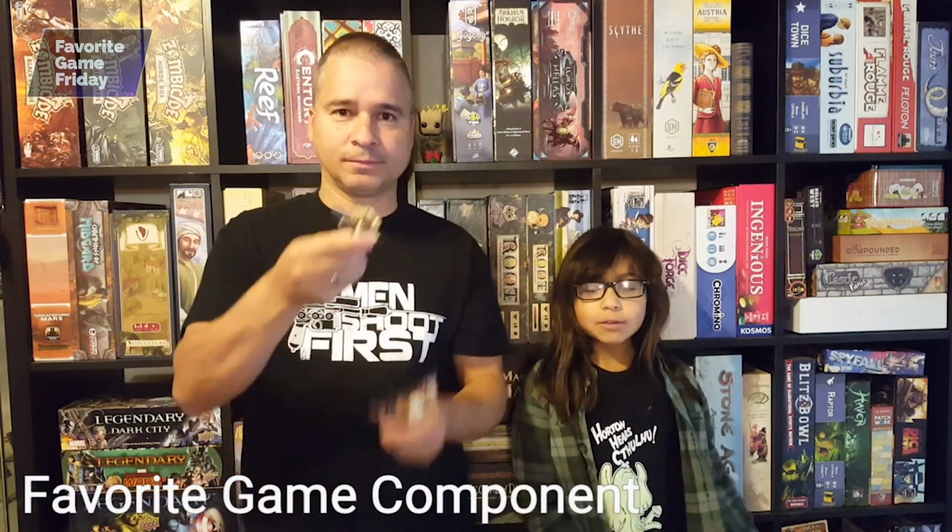My favorite game components are metal coins and shaped wooden buildings. I'm gonna go with double layer boards. My favorite game components are miniatures. And my favorite game components are the meeples from Meeple Circus, specifically the Strongman meeple. As I don't have the pawn from Magic Maze, I have to go with these as being my favorite game components.